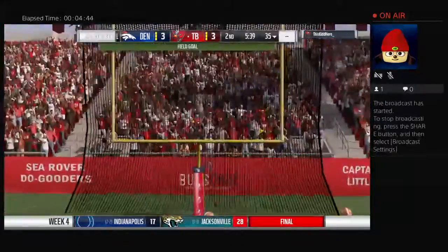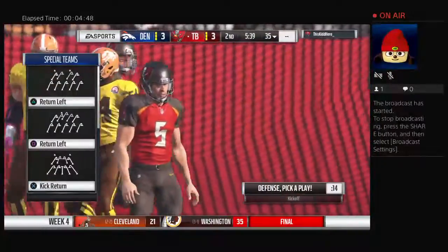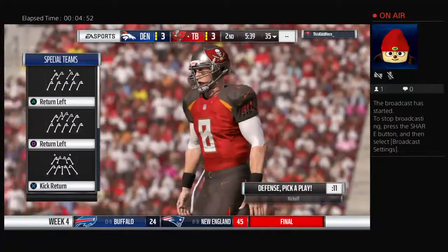And Brown able to put it through. And that will tie us at 3-3. So they get 3. They were hoping for 6. An unlucky number 13 play drive.